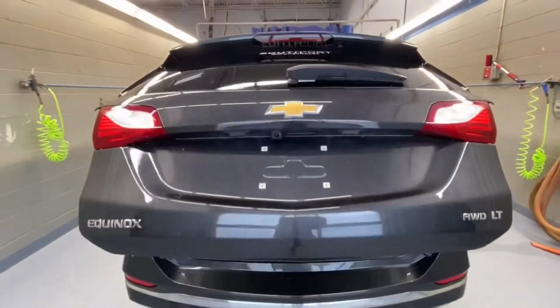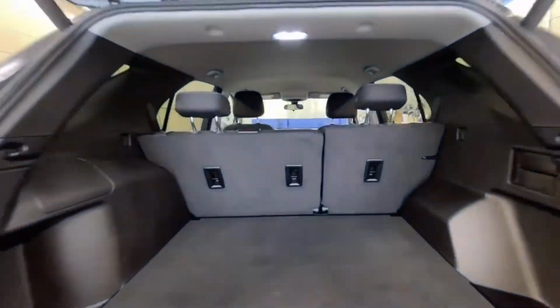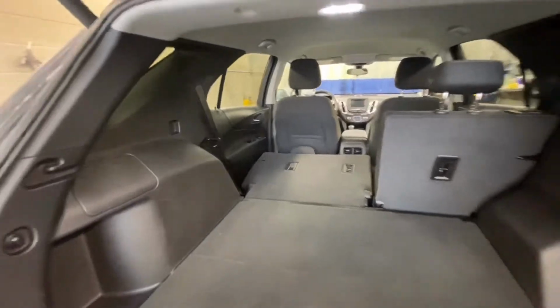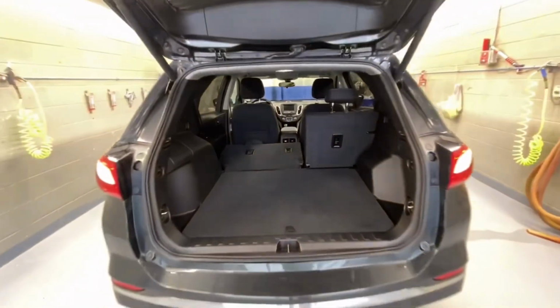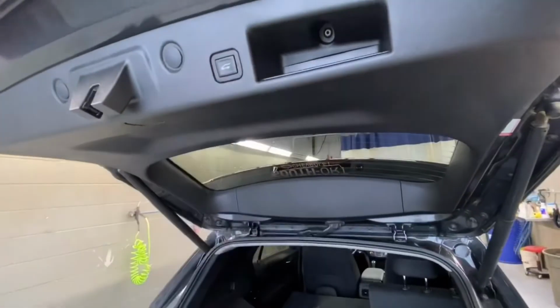power liftgate, tons of space, storage in the back, latches to fold the seats forward for our extra storage space. Again, the power liftgate.